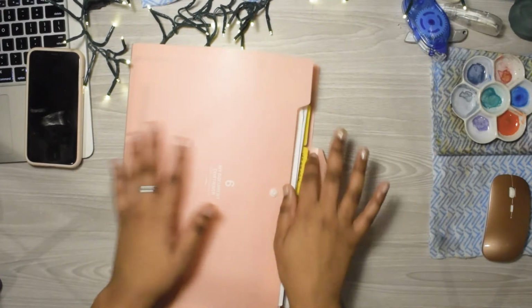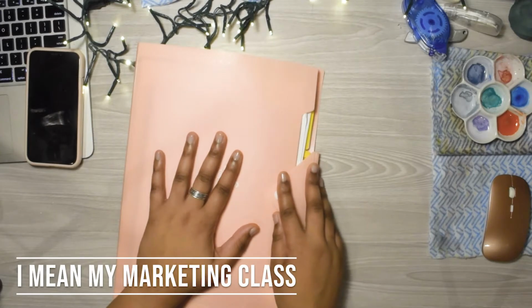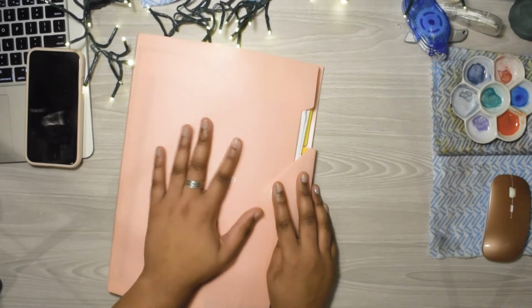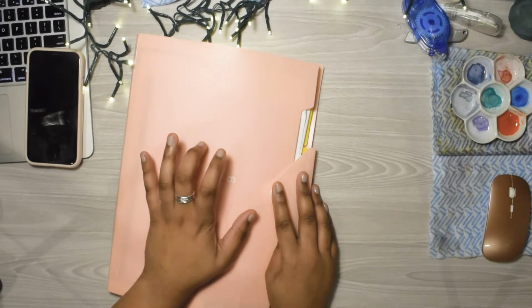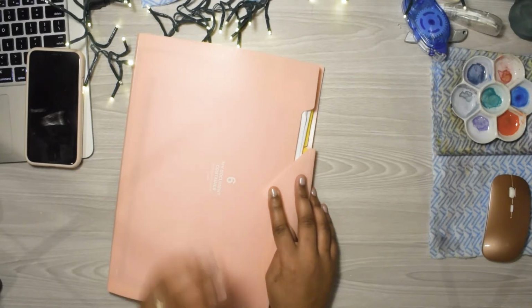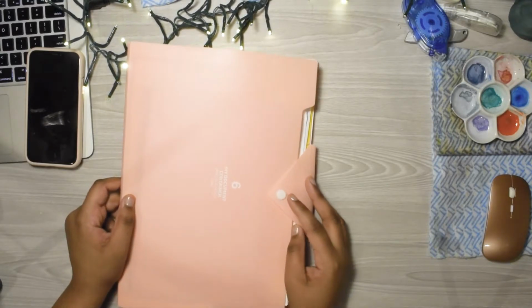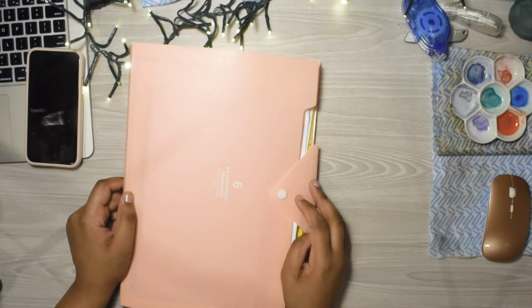So that's all that's in there. My management class doesn't have a folder right now. I think that for the most part, that's going to be able to be put into my iPad, I'm hoping. I don't have any of that set up because there's no textbook for it. She didn't really have a syllabus set up.